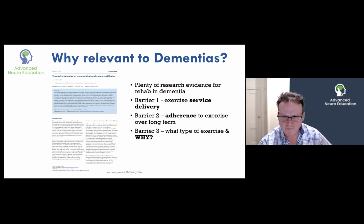Obviously, one of the barriers we have is exercise service delivery. Are there places where you can go where you'll be able to do some form of rehabilitation exercise that's specific to your issue? And often these places don't exist. They're hard to find. They're sort of hidden. There's a bit of a service here and there's a bit of a service there.